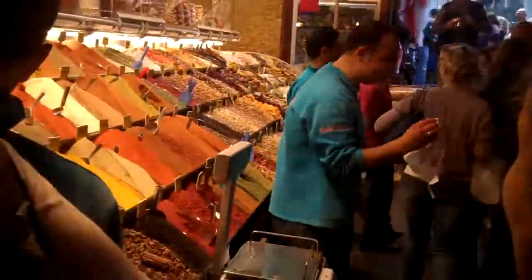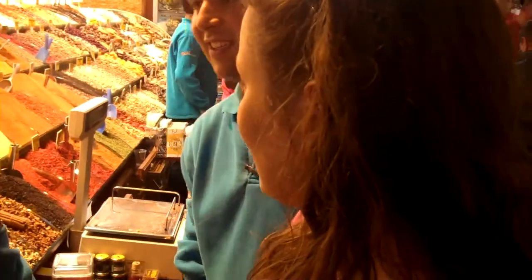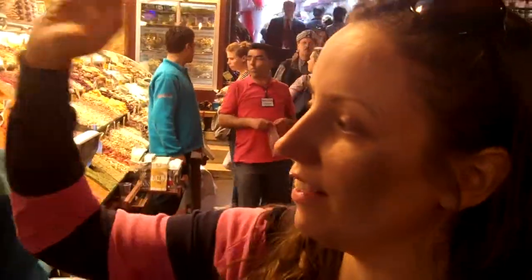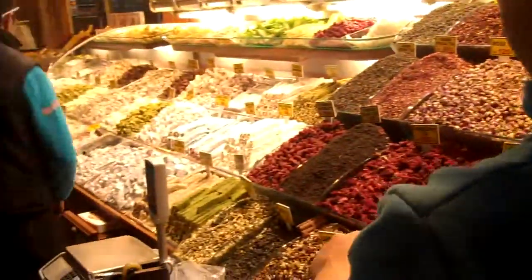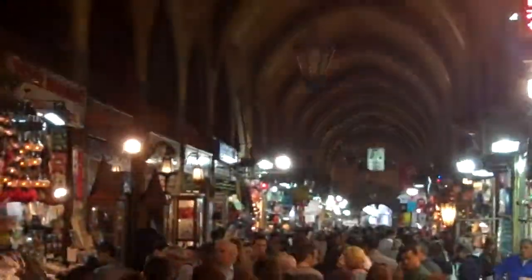Here we are at the spice market. Christina, what are you checking out? I'm checking out all the different spices. Beautiful they are. And then Turkish delights, different spices, teas, nuts, and lots more. I love these lights.